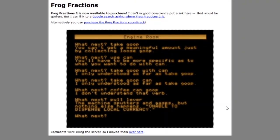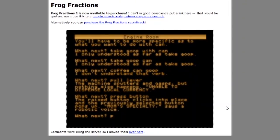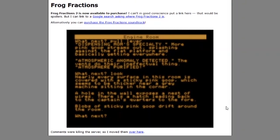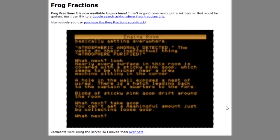Pull lever. Unable to dispense local currency. Press button. Pull lever. Some more pink goop streams out. The vents do their ineffectual thing. Atmosphere purified. Look. A hole in the wall, nest of wires. Take goop. You can't get a meaningful amount just by collecting loose goop.